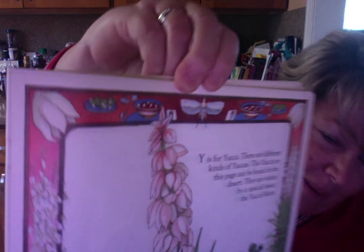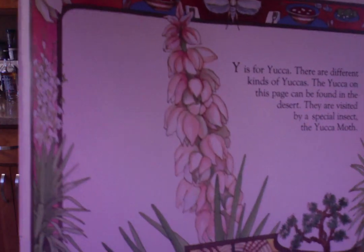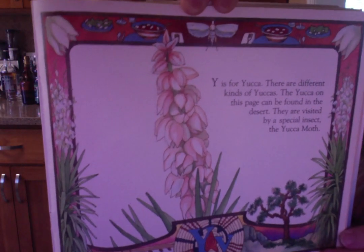Y is for yucca. There are different kinds of yuccas. The yucca on this page can be found in the desert. They are visited by a special insect, the yucca moth. And you can see a picture of the moth right there at the top where my fingers are. I'm going to hold it back there.